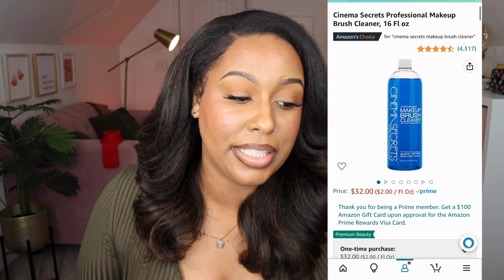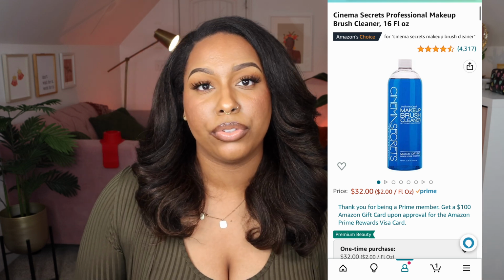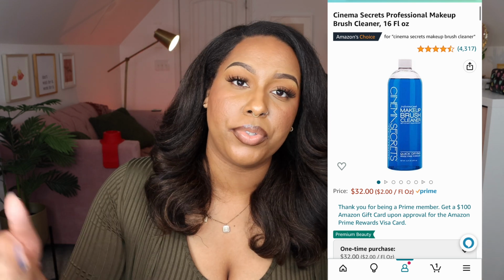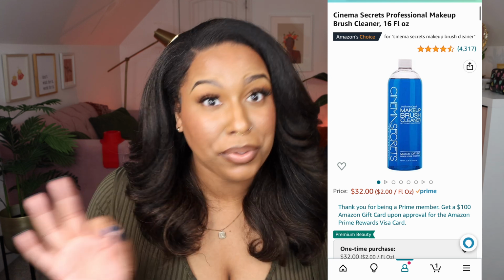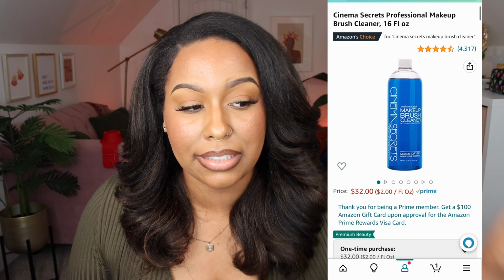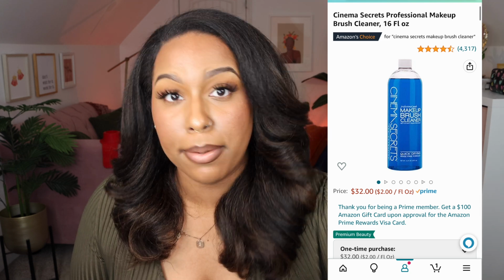In the makeup category, Cinema Secrets makeup brush cleaner. If you didn't know, on Amazon you can do subscriptions, like monthly subscriptions for certain products you know you're going to use every single month. And the only thing I have on subscription is this Cinema Secrets makeup brush cleaner. I swear by this stuff.